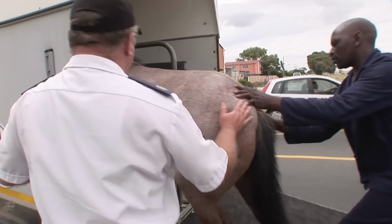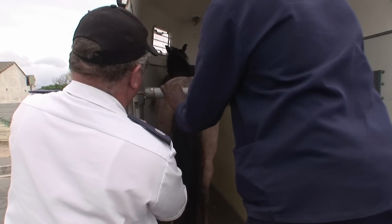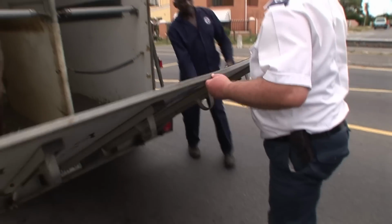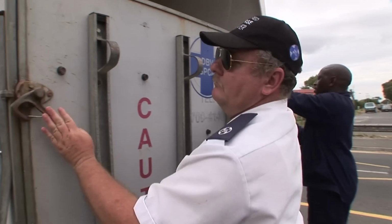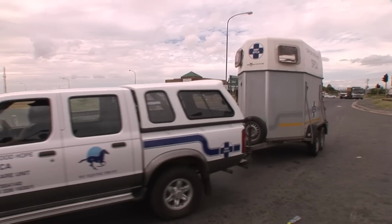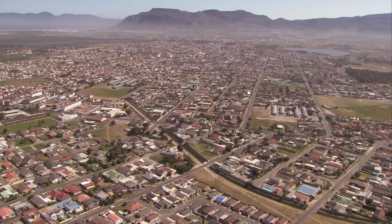Trainee equine inspector Jacques Buis has arrived with the horse box. I need to go to the owner. I think the owner should sign this dog over because it's a dangerous dog. I mean, he might have killed the child. Just open there for the... Buis will take the horse back to the SPCA. Wilber will try to track down the attacker before it does any more harm.